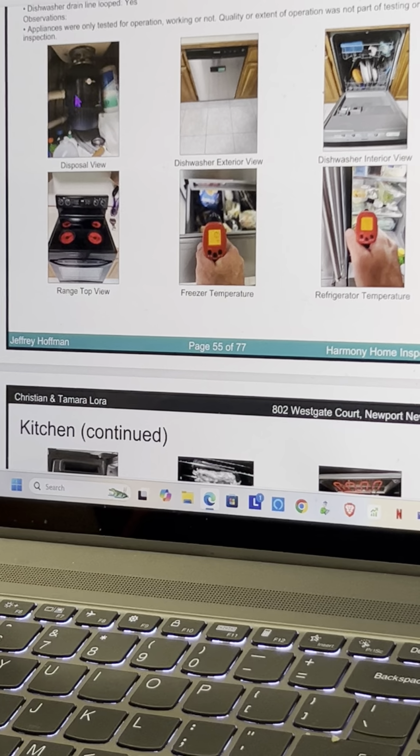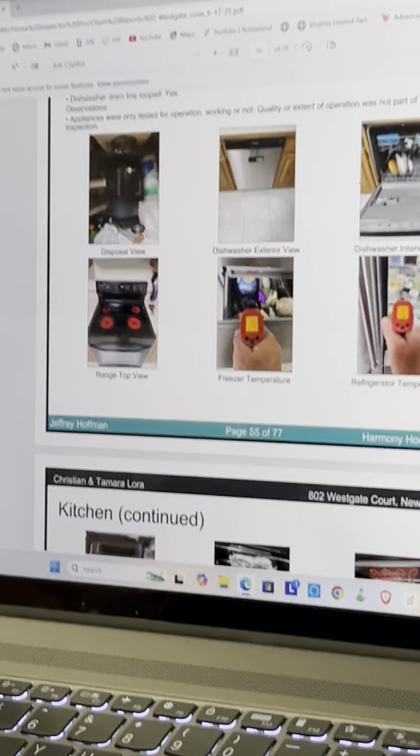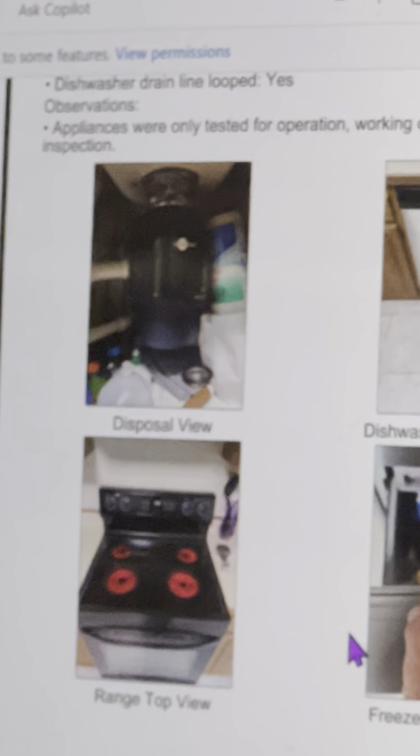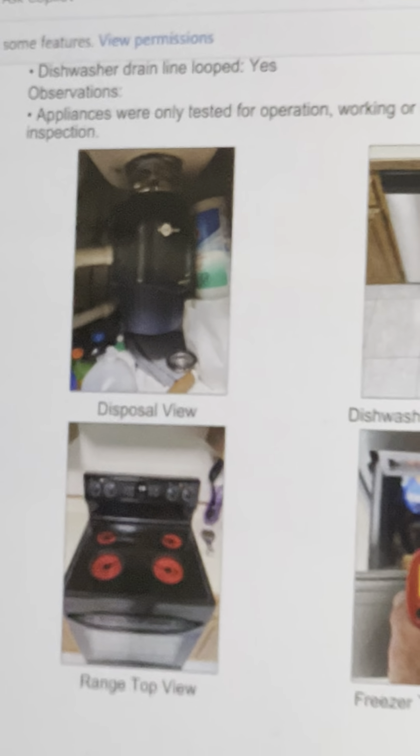You have a ginormous garbage disposal. If you need to hide the bodies, that's where you go. Yeah, it is. It's a big garbage disposal. And it works.